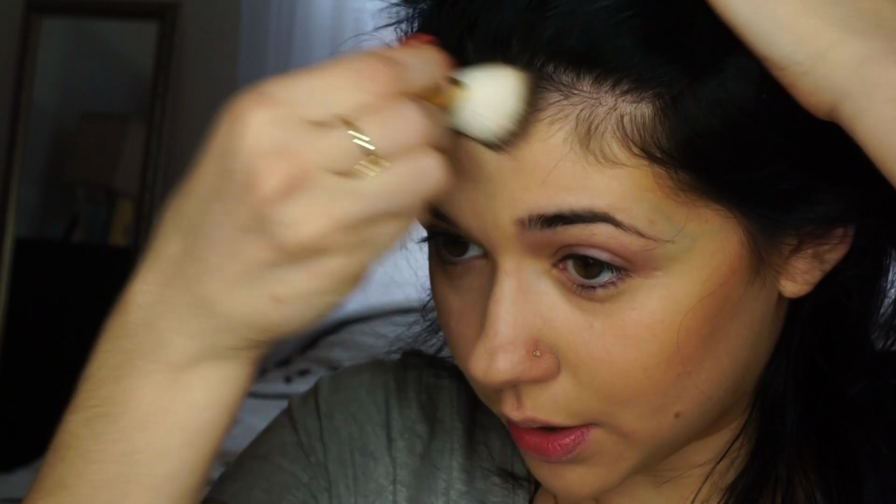Now suppose you had a big forehead, you would apply more of the dark cocoa powder or more of a dark shade because that would make your forehead appear smaller. If you have a smaller forehead like me and you want it to appear a little bit larger, then you would apply more highlight in the middle of your forehead.